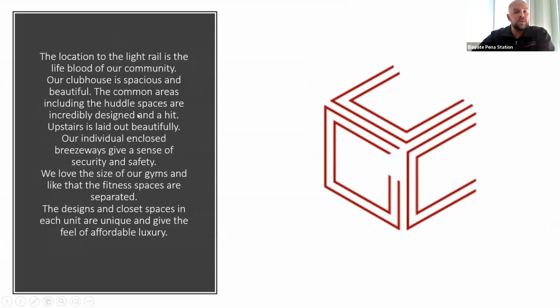Just another couple points. Our clubhouse is humongous. The talking point is a 22-foot marble fireplace, and it's a good jumping off point with our tours to get everybody opening up and feeling more comfortable. Our residents love the Huddle Spaces. They use that. The space itself is very walkable, very laid out. I've got to give Hirsch props because it's laid out beautifully.